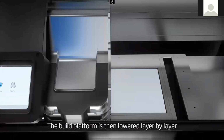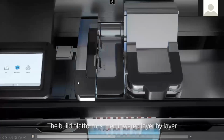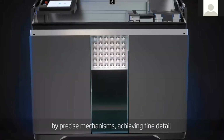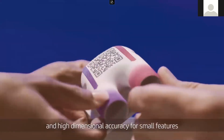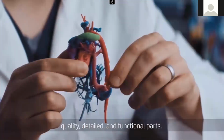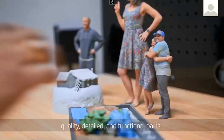What you just saw is that because of our speed, we're able to fuse one layer and then come back and fuse the next layer while the previous layer is still molten, so that the energy we apply truly does weld layer to layer. And that gives us tremendous Z strength capabilities. The build platform is then lowered layer by layer with precise mechanisms, achieving fine detail and high dimensional accuracy for small features, with optimal mechanical properties and delivering strong, quality, detailed, and functional parts.